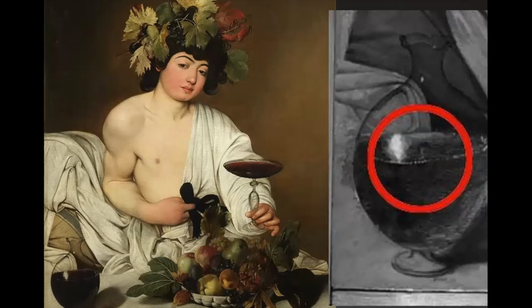Paintings like that would be painted of Bacchus, the god of wine and excess and partying, would be for people's private apartments for their own enjoyment. There's a couple of things going on in there that are interesting. That wee black and white image I've got on the right with the red circle is a small self-portrait of Caravaggio in the wine.